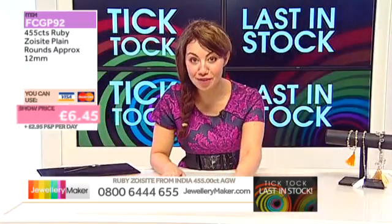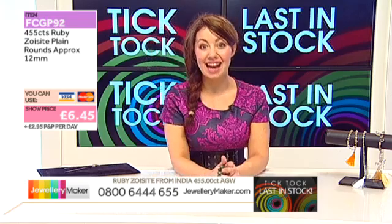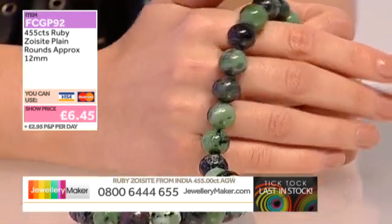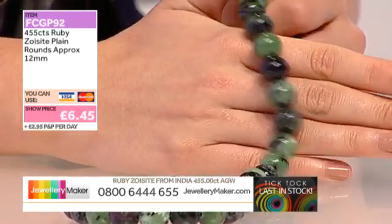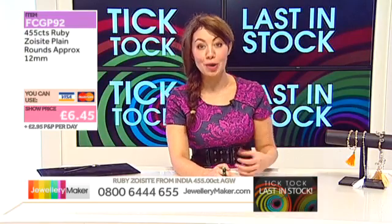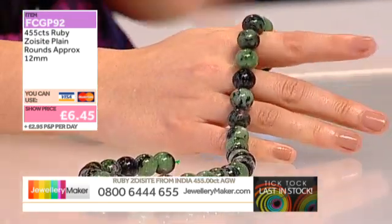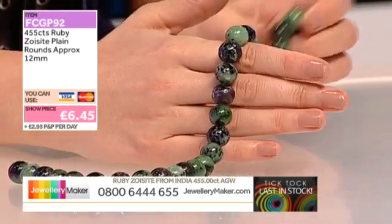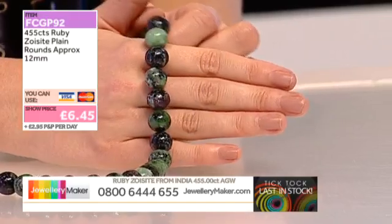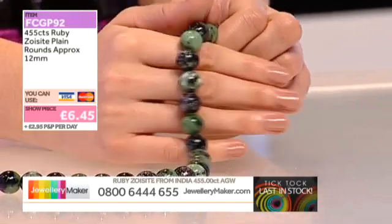£6.45. I've got plenty of you on the phone lines for this, waiting for that price to come in. The price is there. No one's hanging up. You're all happy with that price, aren't you? To get zoisite and ruby all in one, 455 carats, 12 mil rounds. They're workable, but because it's the two gemstones in there, you've got this texture and you've got this interest in your gemstone, even though they're the plain rounds. So it's workable, but also fun. At £6.45, it's a really fun price as well, isn't it?